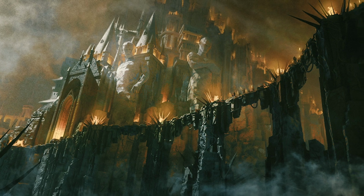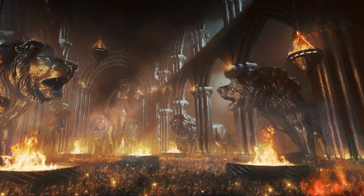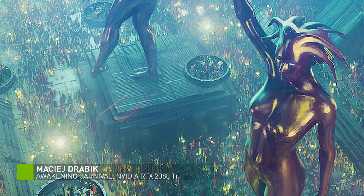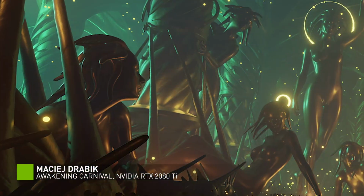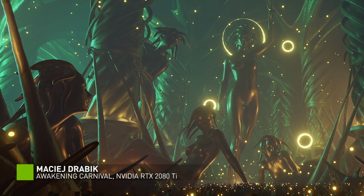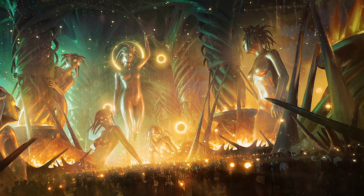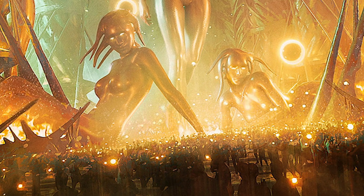First up is Maciej Drabik. When it comes to concept art, Maciej thinks big, really big. Big in like giants. In these images, he imagines a world where bronze giants are alive but asleep and only awaken for a short time during an eclipse to celebrate this event with people. I don't know, I'm getting a Burning Man vibe or feeling here.